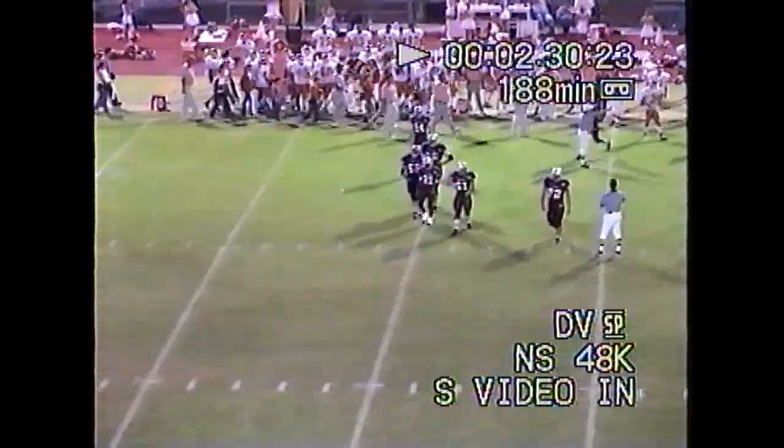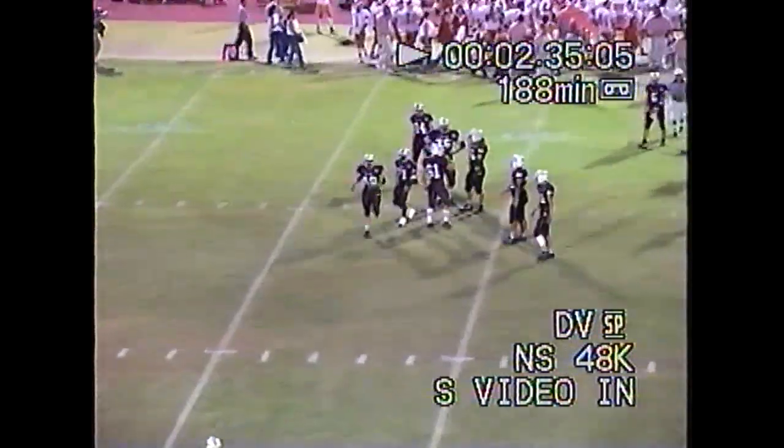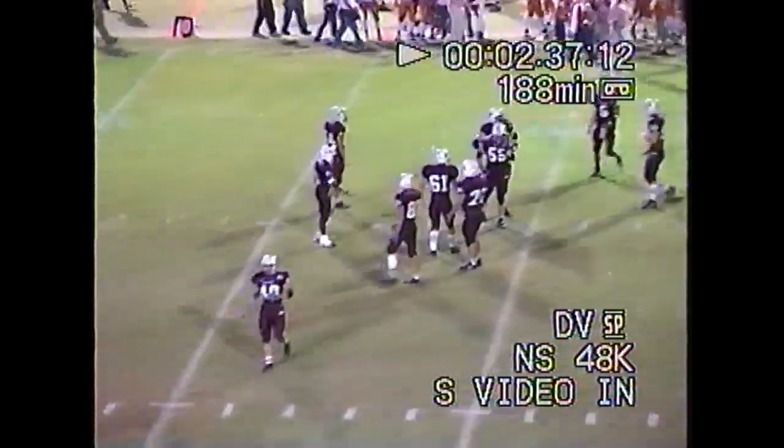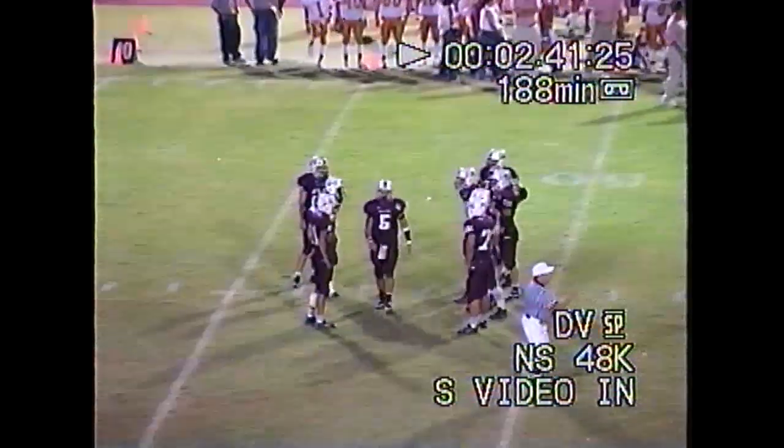I was calling it out. That would have been a snot knocker if he'd have got there, but I imagine he just pulled off because he didn't have the right angle on him. Chambliss brings it into Coyote territory. Ball at the 45-yard line.